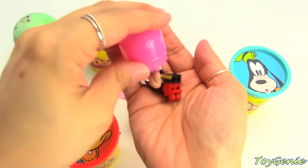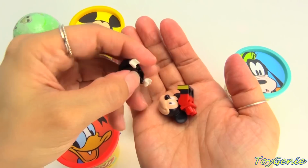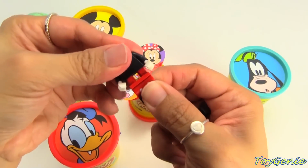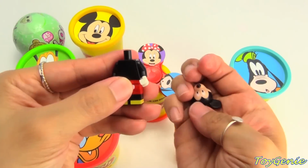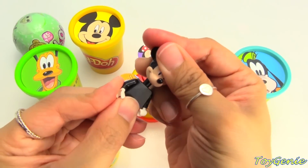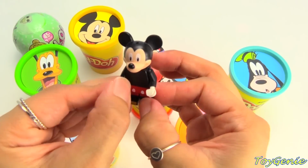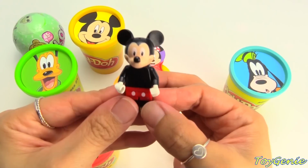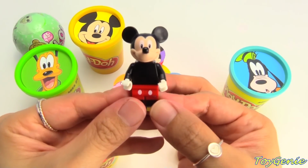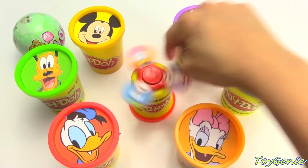We have Mickey Mouse! Let's put his head on top of his legs, or his body on top of his legs. And then we can put his head on top of his neck. Say hi to Mickey, everyone! And let's give another spin and hope that it's Goofy.